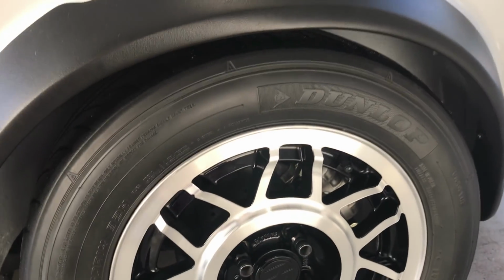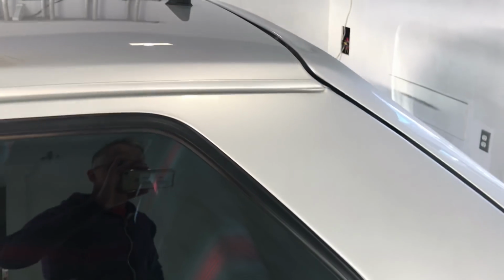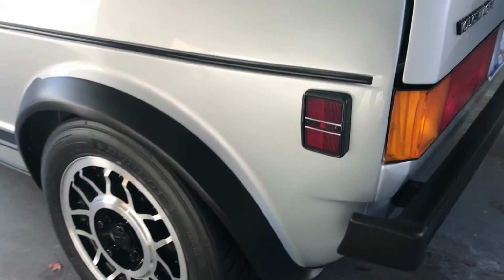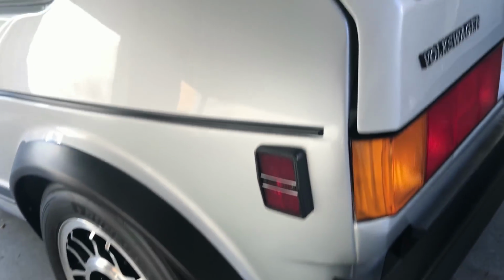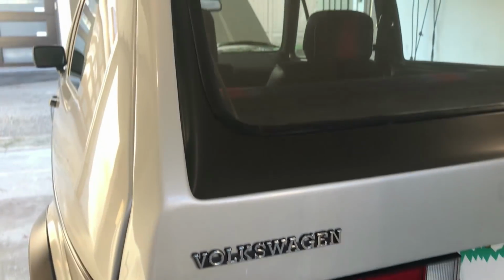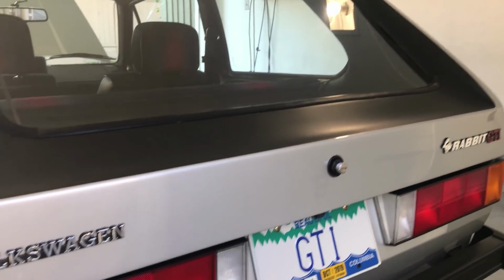Rear wheel. And I still got a little bit of wax or polish on it. Hasn't seen the sunlight yet. Sail panel's beautiful. The rear quarter's clean, beautiful. The rear hatch, like the front, is made out of fiberglass, not fiberglass, carbon fiber, and then that's a Lexan window.